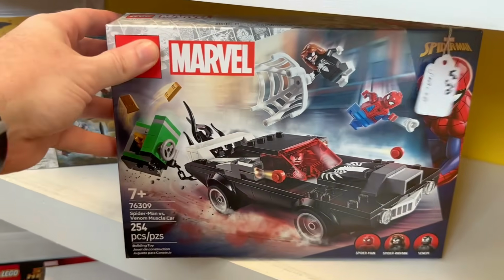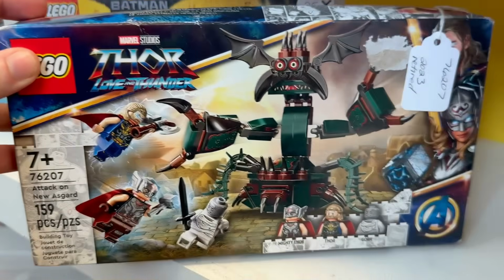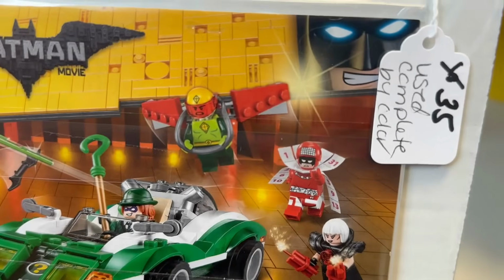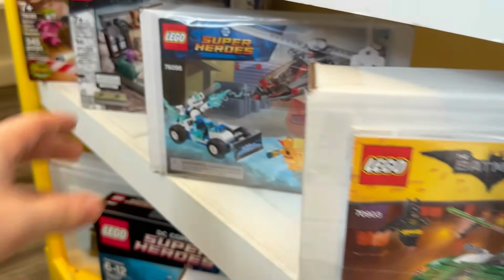Here is another newer set. Then we have the Attack on New Asgard. This one you did get Gorr the God Butcher, so that was cool. That's now retired. Another great Lego Batman movie set. Oh, this one you got Kite Man, as well as Riddler and his awesome little vehicle right there.